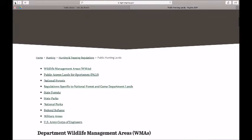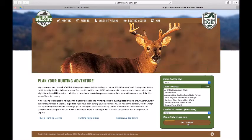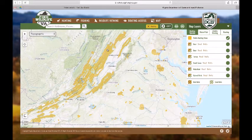And what I like to do is go into the map because I want to know how far I can drive, and I usually like to stay within 1 hour driving distance because I'm going there in the morning. And see all those yellow colors here? They represent all the public land.